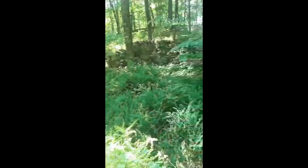We're going to have to clean that out a little somewhere in here, aren't we? We may be getting some tree work done this fall. A little too many. It's in a little jungle.